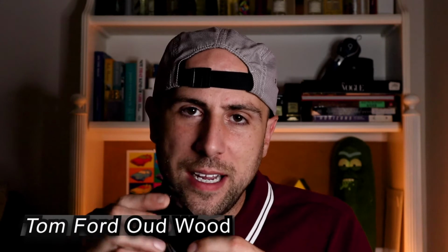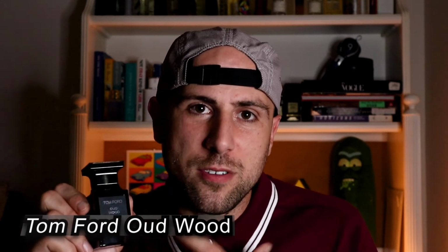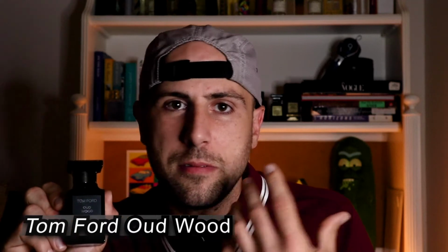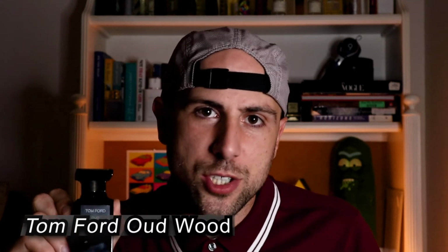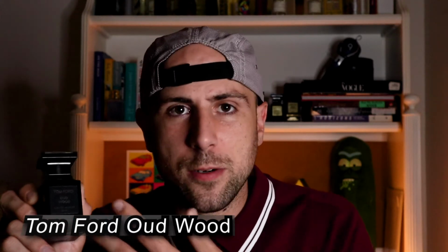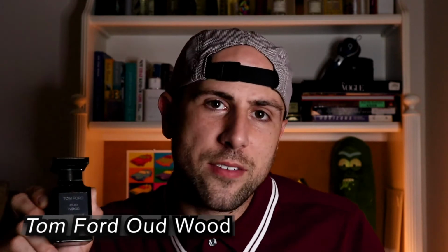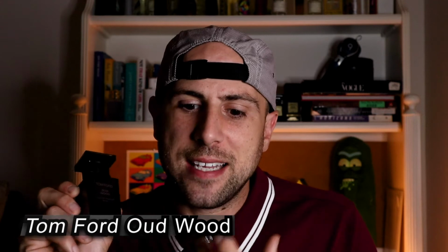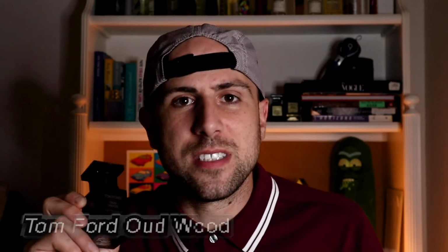But I feel like it's a great semi-formal fragrance. I feel like this would be most at home in maybe just a collared shirt. I mean, you can go higher with it, dress more up, wearing a suit or whatever, because it just smells refined. And it has that Tom Ford sophistication about it. So definitely a plus. I think this is perfect for the season with the cooler weather. So Tom Ford Oud Wood.